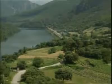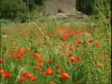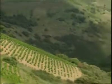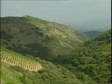Bierzo is a region where grapes were first planted 600 years ago by French monks. For the Romans, the attraction was gold, of which they laboriously mined huge quantities. It's hilly country that suits the red Mencía grape, which is possibly related to the Cabernet Franc of Bordeaux and the Loire.